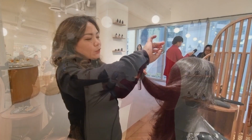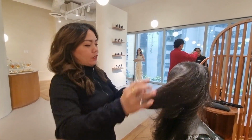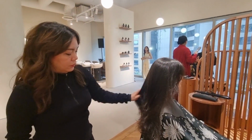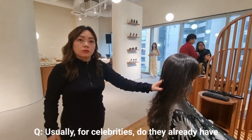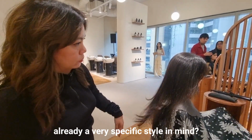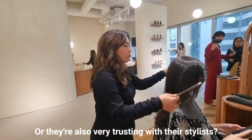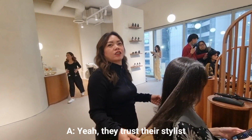Famous clients include Christine Reyes, Bea Alonzo, Isa Pressman, and Leila Alcacid. So usually po ba for celebrities, do they have already a very specific style in mind or they're also very trusting with their stylists? Yeah, they trust.